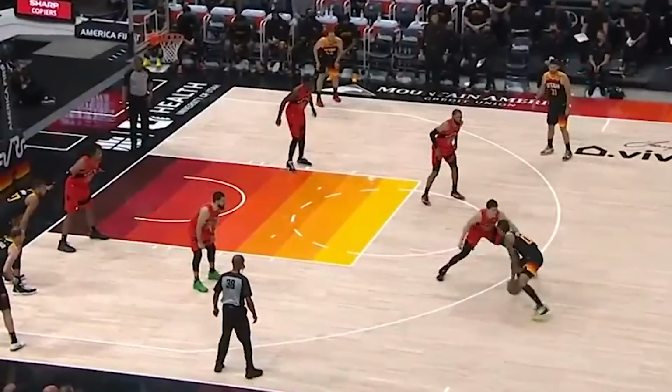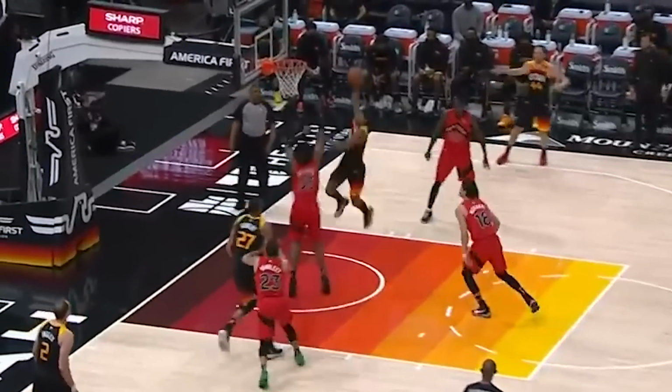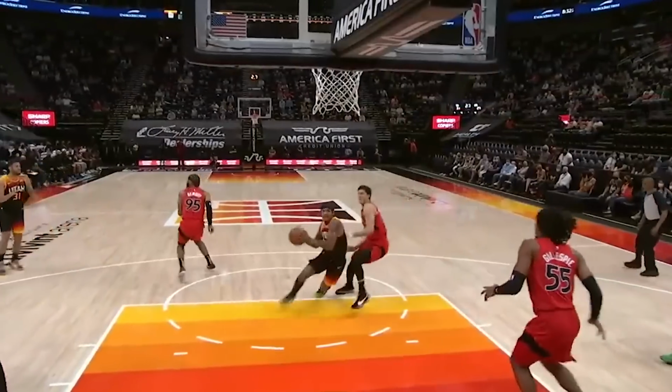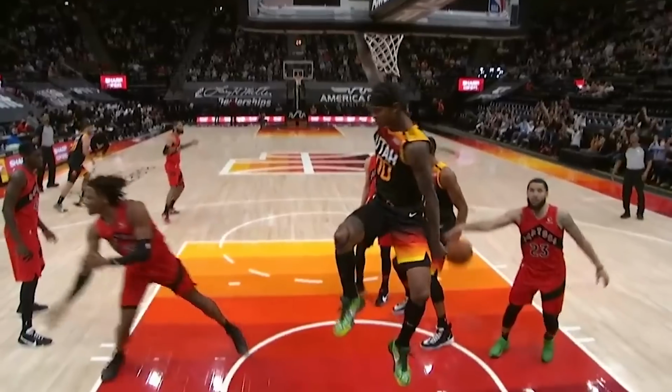You can see players like Pascal Siakam and Fred VanVleet out on the floor, but they were just stuck watching Clarkson as he put the moves on a younger defender. He was able to free himself up quite a bit after a nice spin move with a burst of speed following. At that point, he got to the rim and slammed it down all over the help defender.